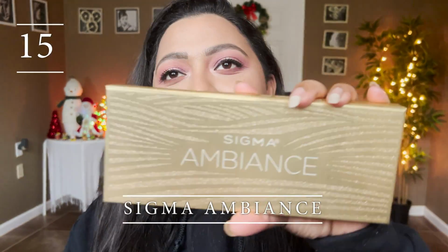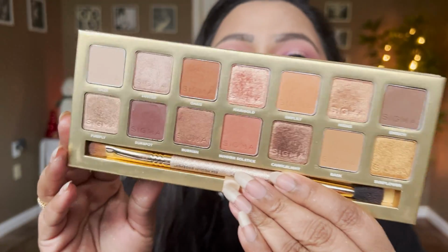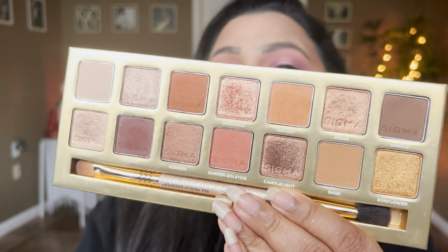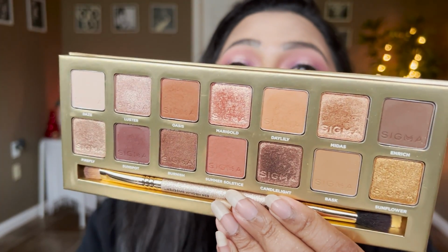Now let's move on to number 15. On number 15, I have Sigma's Ambience palette. Now, this is a beautiful neutral palette. I love this palette. I was surprised at how beautiful this color story is. Initially, I was not even going to buy this palette. For a neutral palette, I reached out for this a lot.